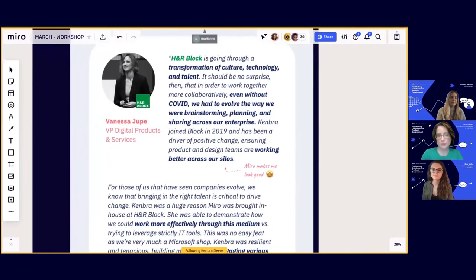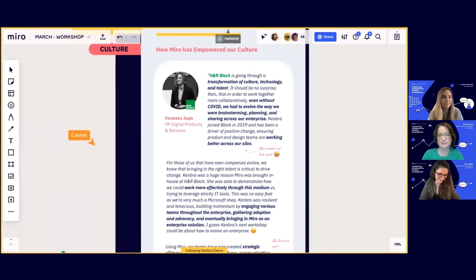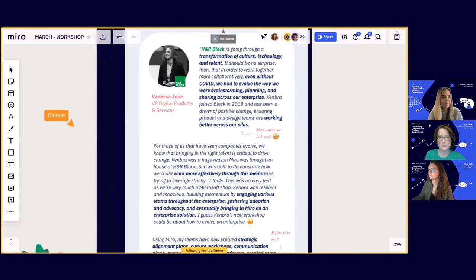Right now we're going through a transformation of culture, technology, and talent. Even without COVID, and I'm going to paraphrase this because she wrote a novel and I'm in love with it, her team knew that there needed to be a way to evolve how they brainstormed, how they planned, how they shared across the enterprise, and how they're working better across silos.